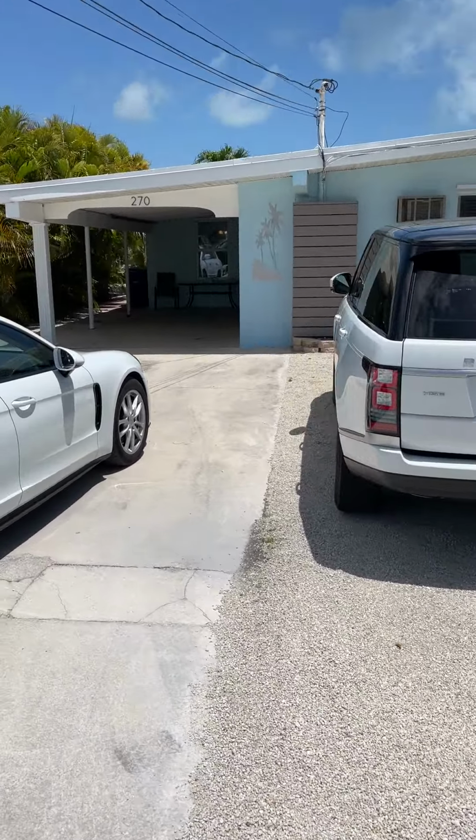And again, decent size, you can get a king bed in here. Great rental property.